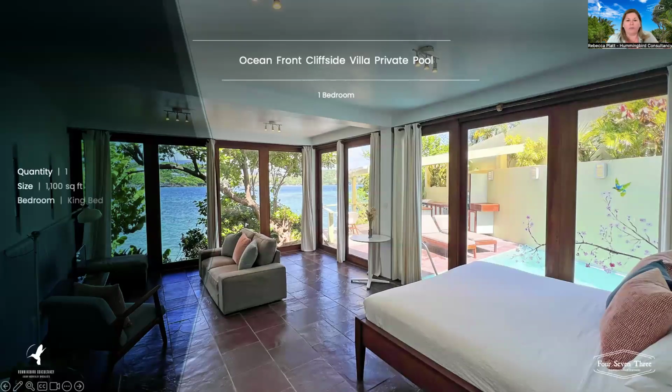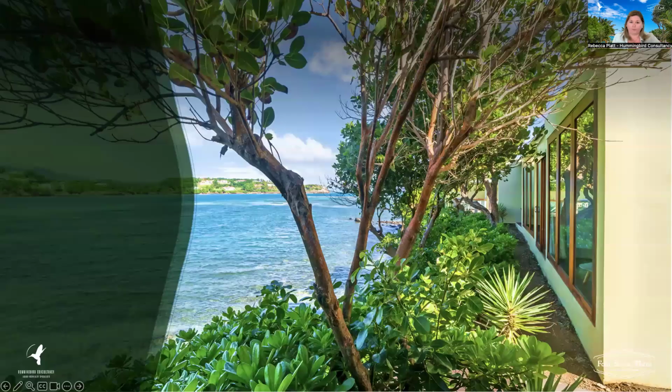And here you can see we only have one of them, as I mentioned. The size is 1,100 square foot, so a great size with that living area there, and you can see the pool to the right-hand side, and just those views with that floor-to-ceiling window, double aspect floor-to-ceiling window is just absolutely stunning. There's a king in this room. It's a king bedroom with a maximum occupancy of 2.